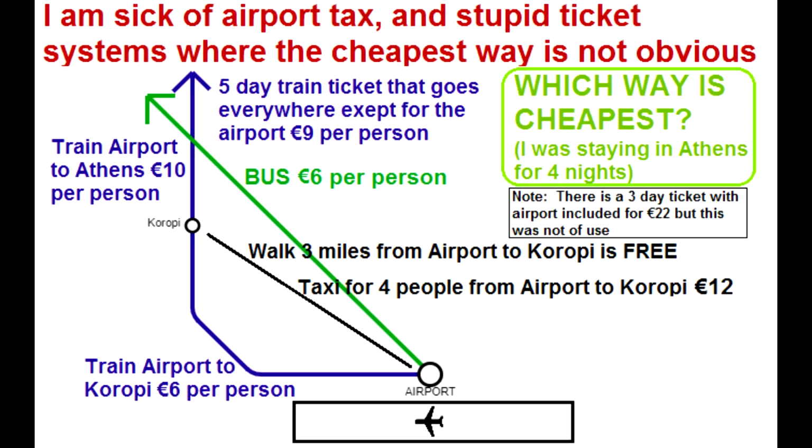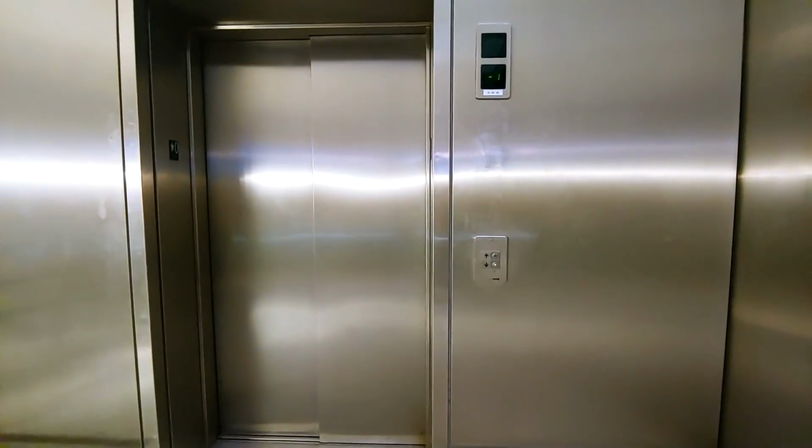So, if you want to avoid a tax, either walk 3 miles, or the cheapest way I found, surprisingly, was to actually get a taxi to this station. And this taxi costs €12. So, if you have 3 people or more, it's actually cheaper to get a taxi to the nearest metro station than get the 5-day ticket on the metro than it is to actually get the metro from the airport, which is so weird.